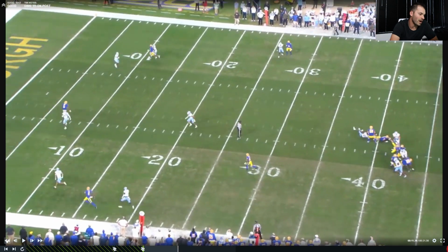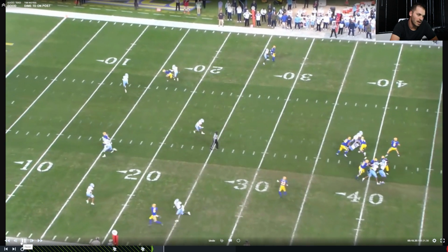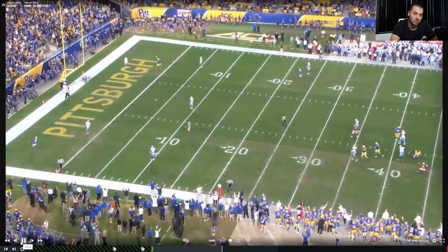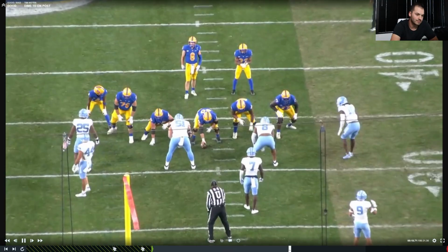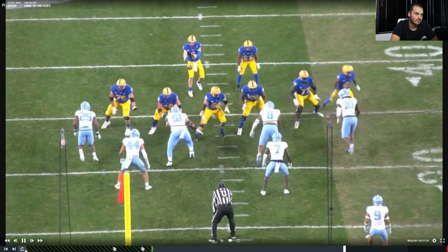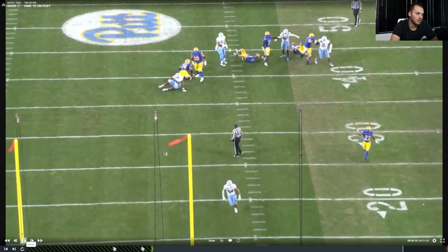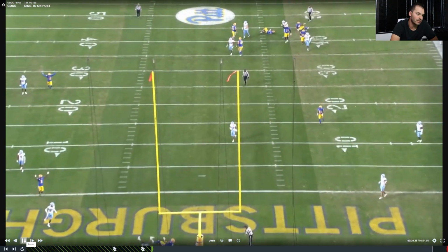What I mean when I say bracket is the double team. It seems like the double team should be happening there. Anyways, they exchange it. He beats him on the post. He rips an absolute seed for 45 yards.